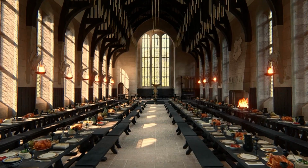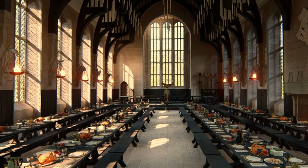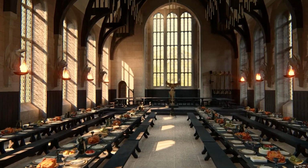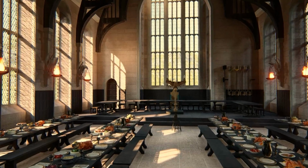And now let's tour the Great Hall. Afterwards, as a special treat, I will also walk us through the hall with it dressed up for both Halloween and then Christmas.